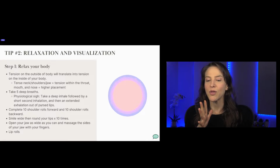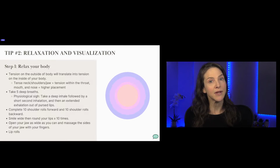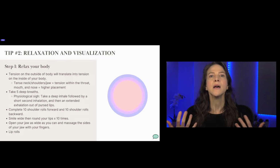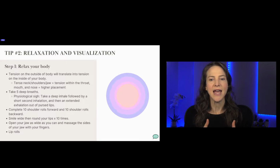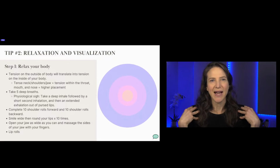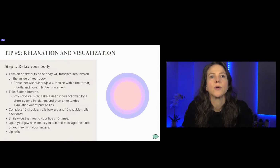Now, one thing to be aware of, if you start to feel lightheaded or dizzy, stop and breathe normally, okay? But doing these a couple of times should help to relax the body and calm your nervous system a little bit. Then you're going to want to relax the shoulders, so you're going to do some shoulder rolls backwards and forwards.